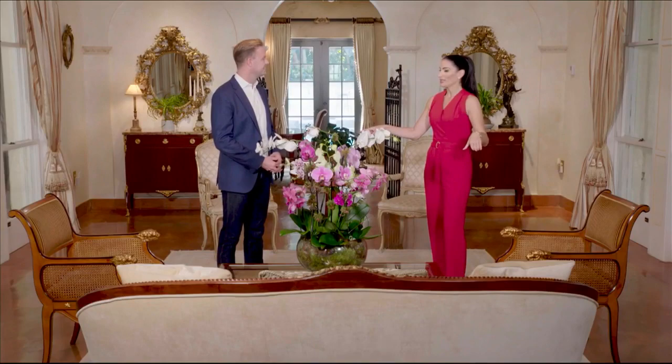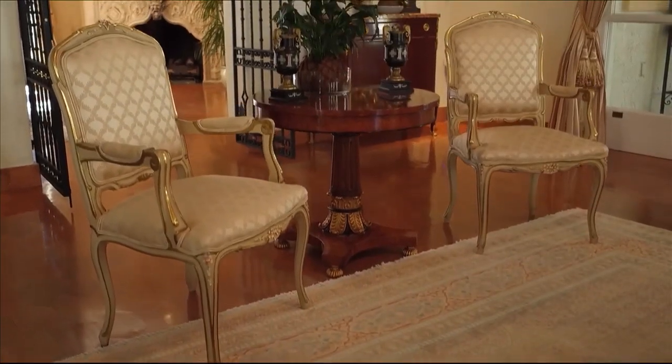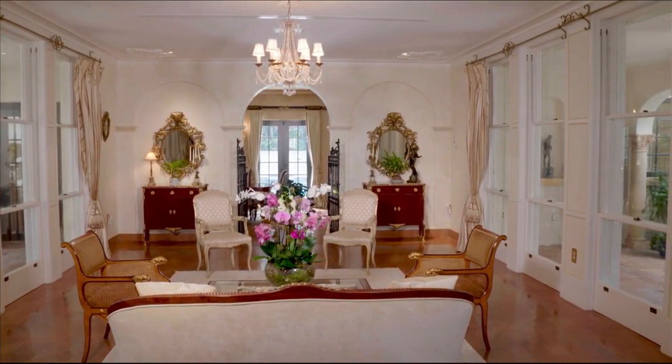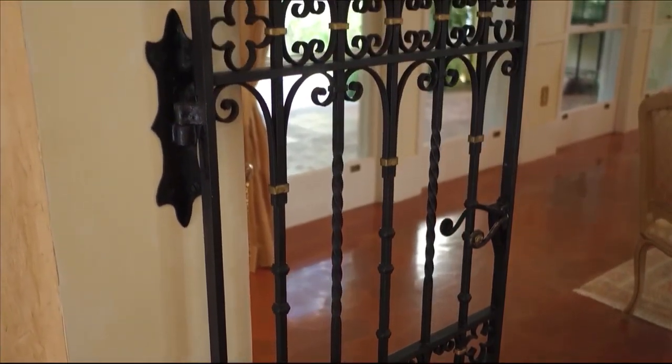This main area here in the living room, the formal living room, we have beautiful flooring. Now, was this flooring original to the home? It was. We're very lucky. We're one of the few homes left that has the original Cuban terracotta picket tile. A lot that you see here in this room is 100% original, yes. Wow. Including the ironwork behind us. Wonderful, yes.